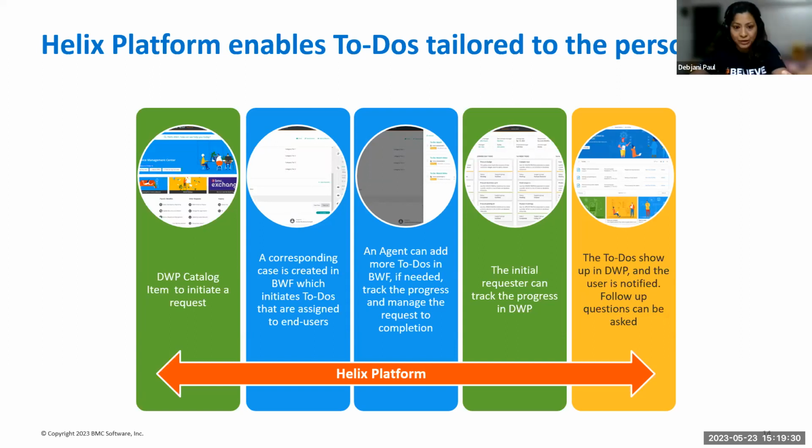So you design the to-dos at the business workflow side, and then those will be available to see and act upon on the DWP. Now, on the third column, we mentioned how an agent can add more to-dos if need be. Those we are calling ad hoc to-dos. And they can also see the responses to the tasks, whether the task is completed, or if the end user has a question, they can use the comment section of the to-do to communicate back and forth with the support agents.